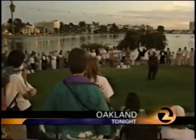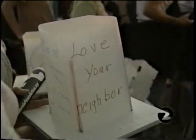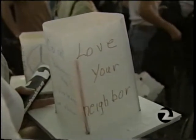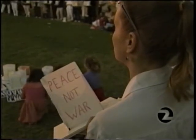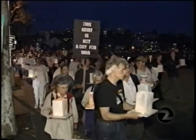Lloyd? Dennis, about 300 people representing various East Bay peace groups held a vigil at Oakland's Lake Merritt tonight. They carried peace lanterns, a tradition from Japan. Such lanterns were used to remember the victims of the bombings of Hiroshima and Nagasaki in World War II. The theme of tonight's service was, "Our grief is not a cry for war."